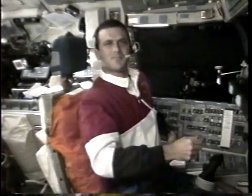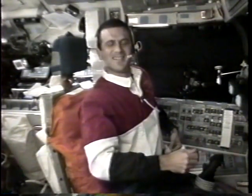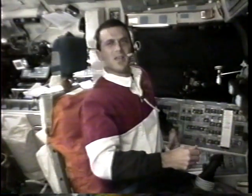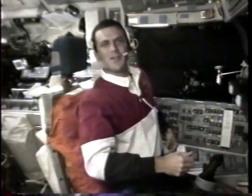How much time do you get to look out the window? And how much do you use cameras to take still pictures and movies as you look out the window? Taking pictures is actually a very important part of what we're trying to do.